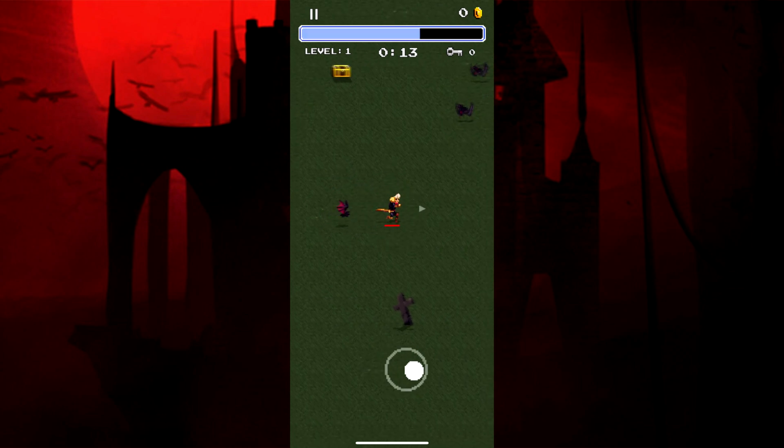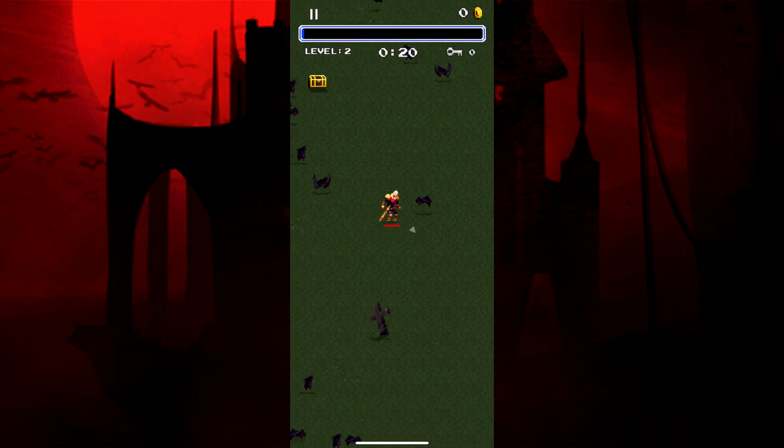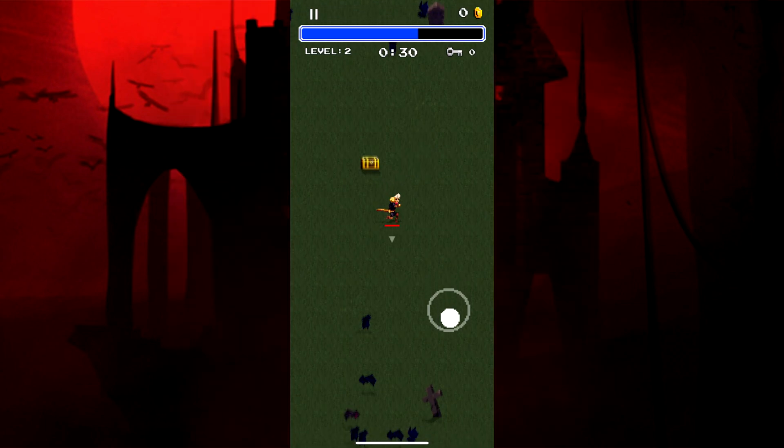I lightly tap a few bats with my death weapon, and I get a level up. Reach's perk is that I can grab items from a further distance. Sounds slightly familiar, huh? Beating up more cats with wings, and I got a power-up. It freezes all the enemies on the screen, similar to the Orolosian pickup from Vampire Survivors.